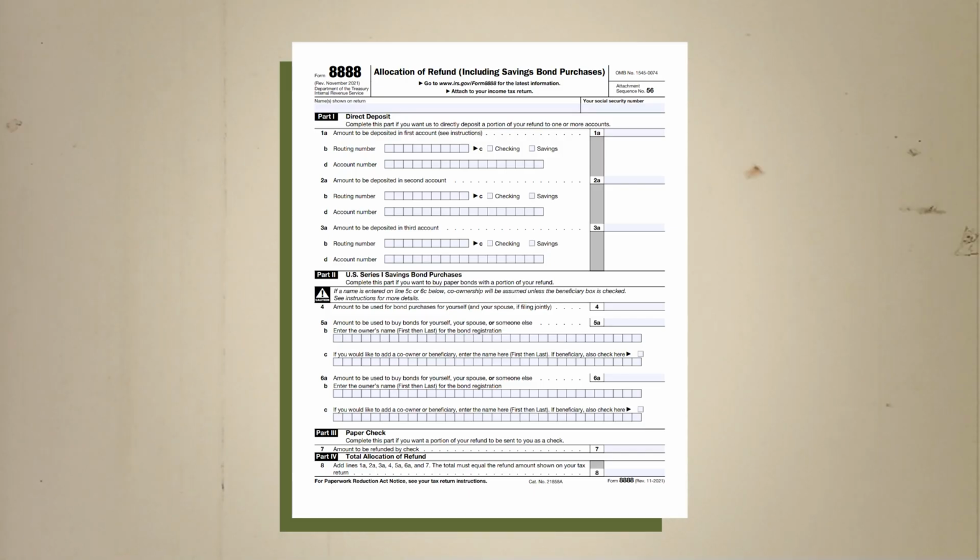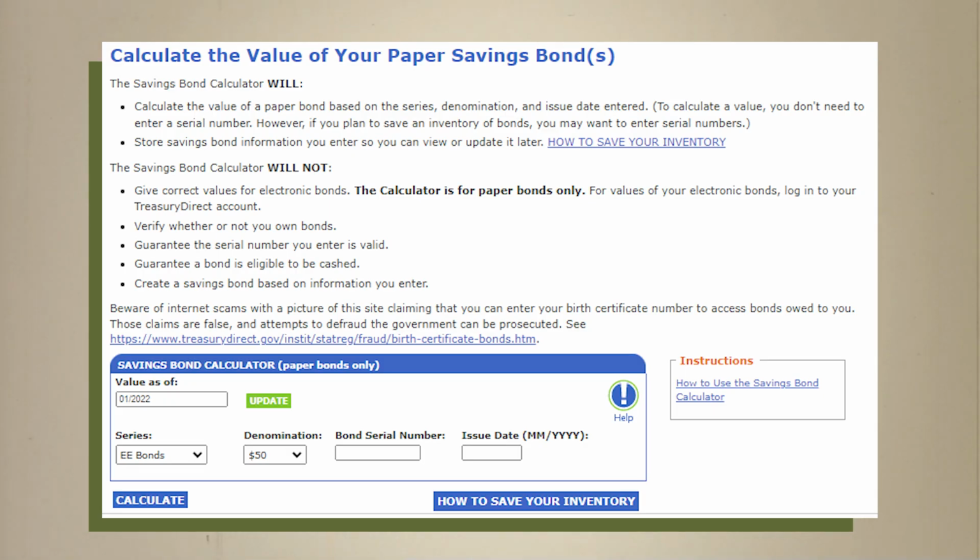In order to determine the current value of your electronic I bonds, you can log into your Treasury Direct account where you'll be able to see exactly what they're currently worth. So you can also purchase an additional $5,000 worth of Series I bonds through your tax return, assuming you have at least a $5,000 refund, like we talked about earlier in the video. To do this, you'll simply need to include the IRS Form 8888 with your tax return and complete Part 2 in order to tell the IRS that you want to use all or part of your tax refund to purchase paper I bonds. And to check the value of your paper bonds, treasurydirect.gov has a simple calculator you can use.